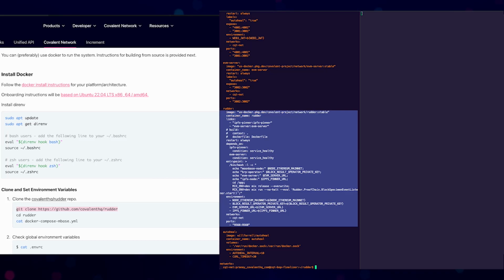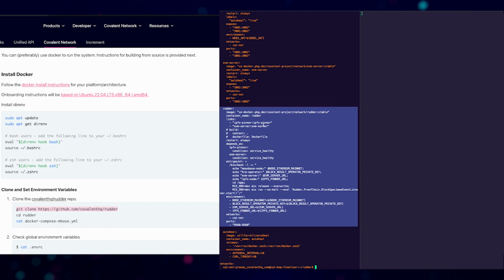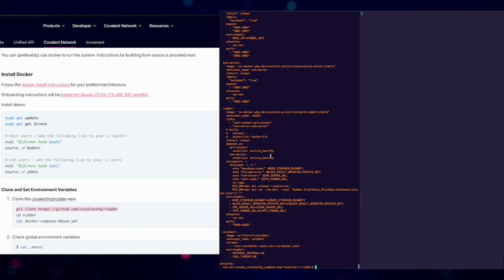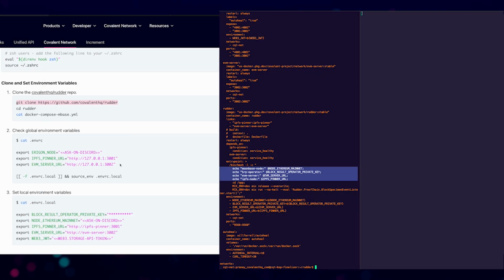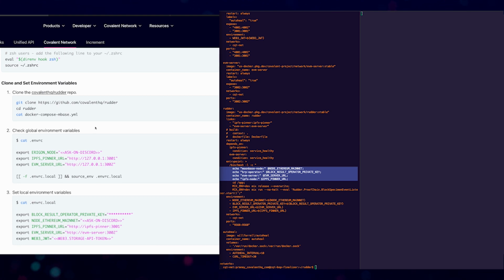Rudder here acts as an orchestrator of the pipeline that enables the functions of the EVM server and IPFS spinner to run concurrently over block specimens to transform them into block results. We primarily need these 4 environment variables, and some of these are given on the left here, which are pretty apparent. You can find IPFS spinner at 3001 and EVM server at 3002. These are local services, and the other things are some things that you can grab over the network, which is the Node Ethereum mainnet and the Aragon node.